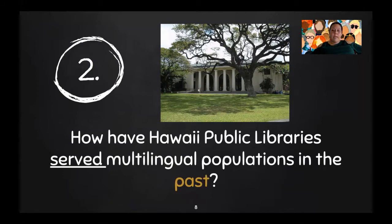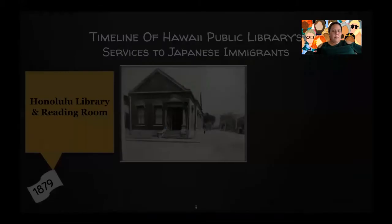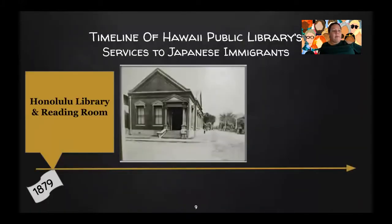This history illustrates the struggles the Japanese community in Hawaii took in order to have Japanese books in Hawaii libraries. We begin our timeline of Hawaii Public Library services to Japanese immigrants with the Honolulu Library and Reading Room, which was given financial support and personal book collections from the Hawaii royalty at the time in 1879. At this time, there were understandably no Japanese books in the library.